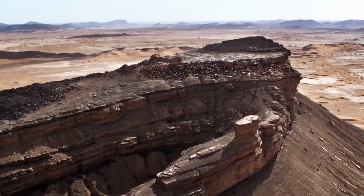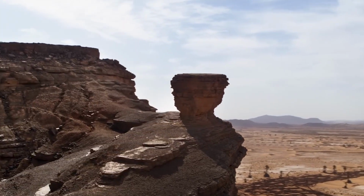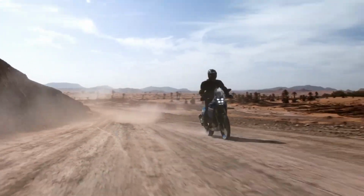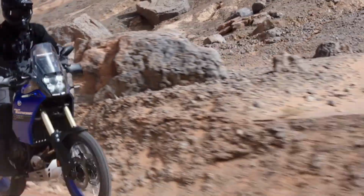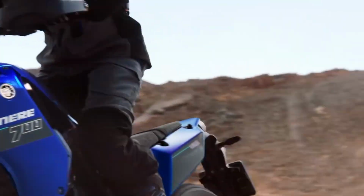Two adventure bikes, two very different approaches to going beyond the pavement. The 2026 Yamaha Tenere 700 is built around a simple idea: proven mechanical engineering, ruggedness, and fewer complications.